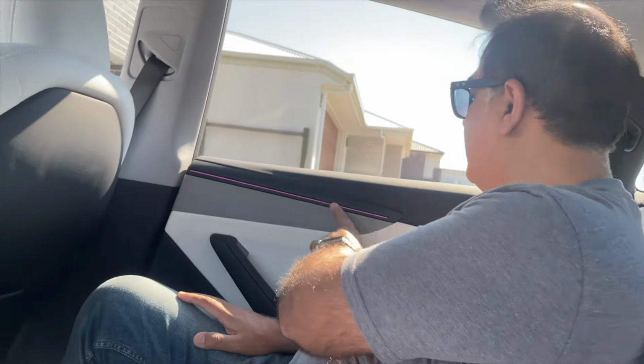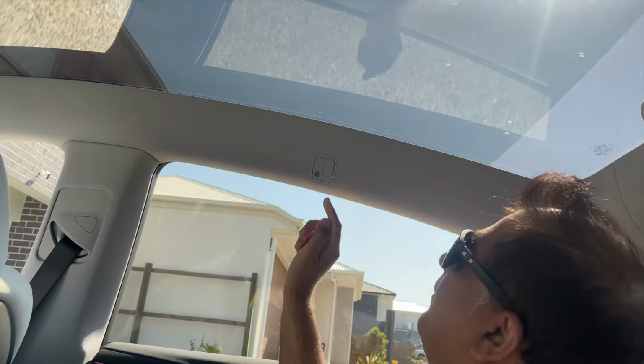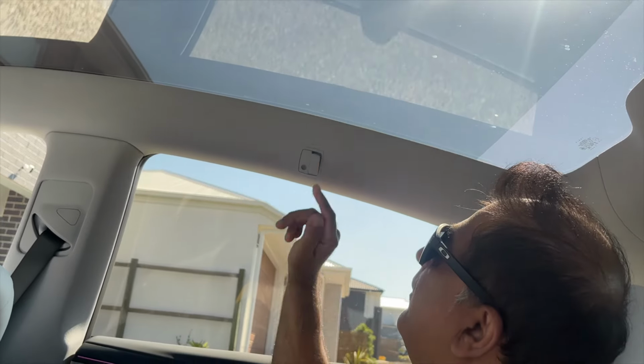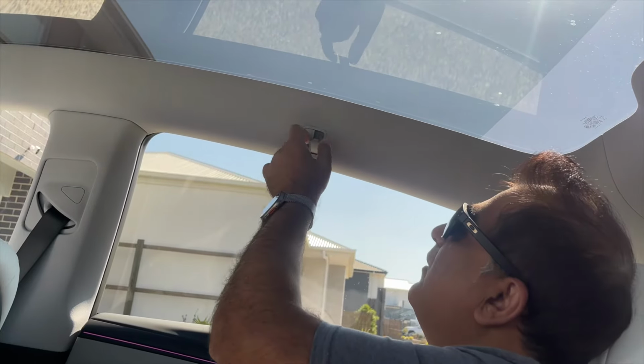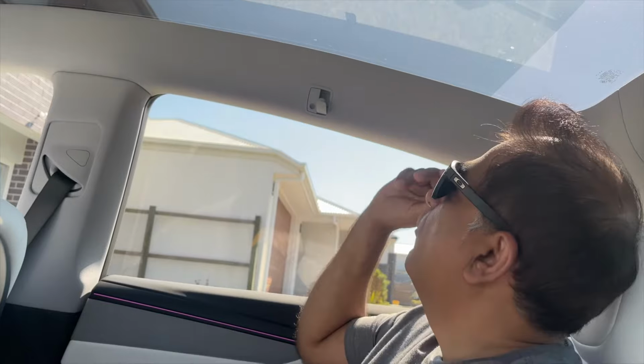This ambient light is also going up till over here. Good. As you look up over here, there are a couple of very nice tiny functions. As you click on this, you have a very nice coat or shirt hanger, which is very handy at times if you're traveling on a long road.